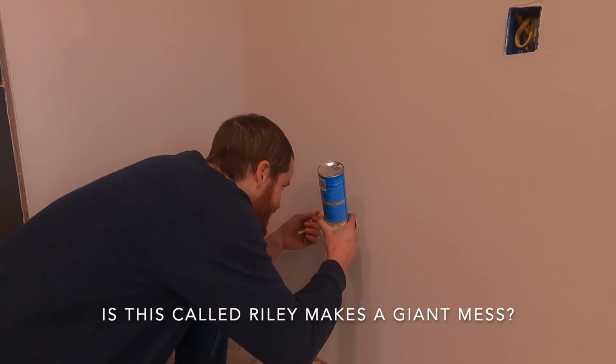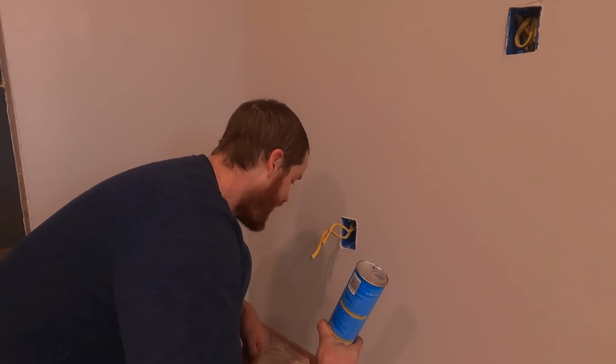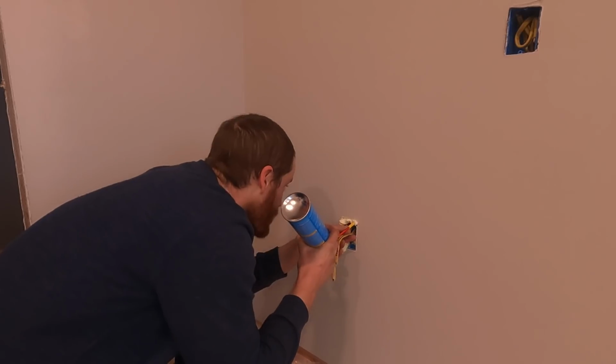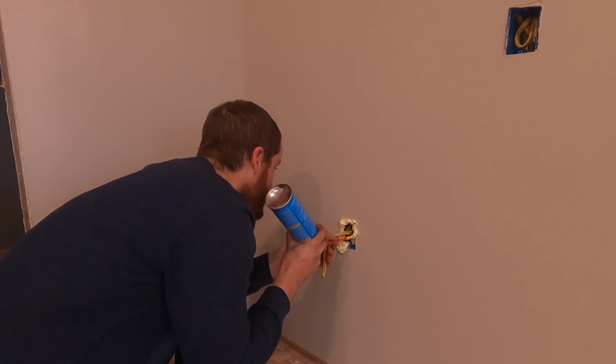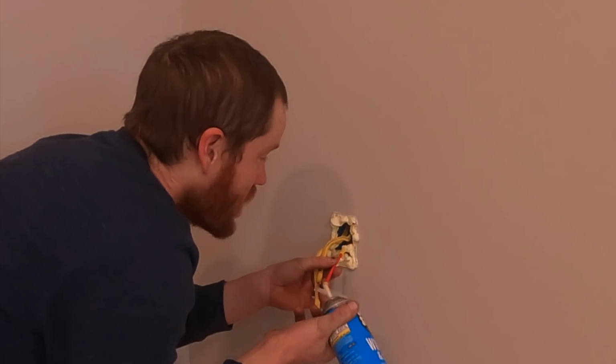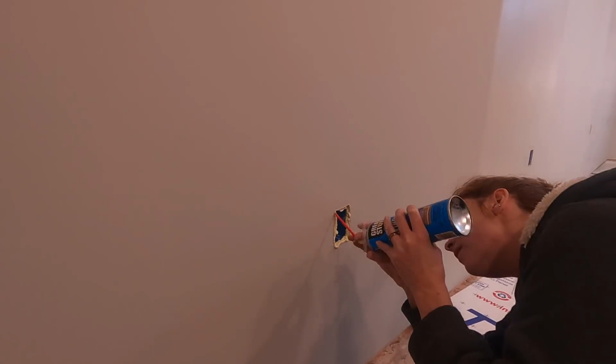This foam gun makes a giant mess. Oh my god. We're not doing this. I don't think we're doing this. Courtney's a lot neater with foam than me. She can give it a try, but I'm not doing this. How did she do that?